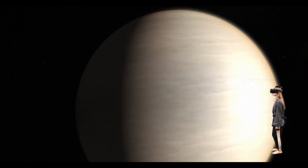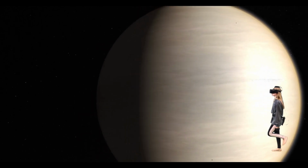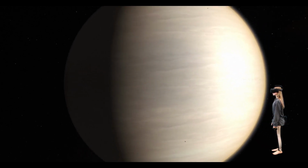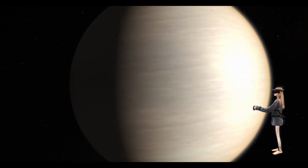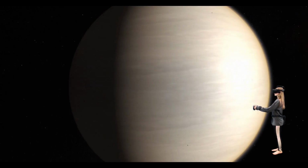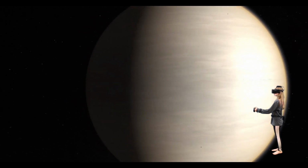Venus. Planet Venus is the second planet from the Sun. Venus has a diameter of 12,104 kilometers. Venus is almost the same size as our Earth. A year on Venus is about 225 Earth days. On Venus, the surface temperature can get up to 471 degrees Celsius.